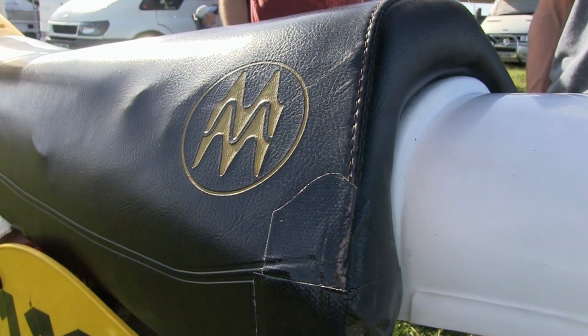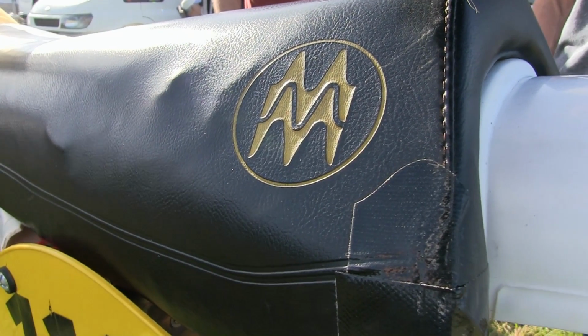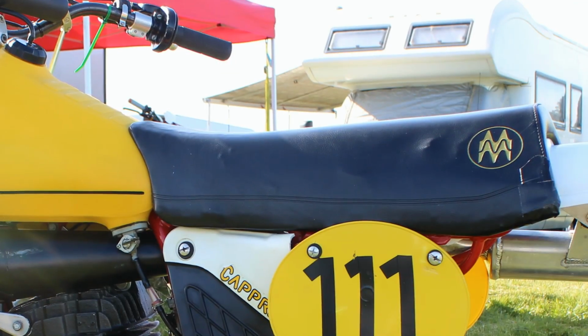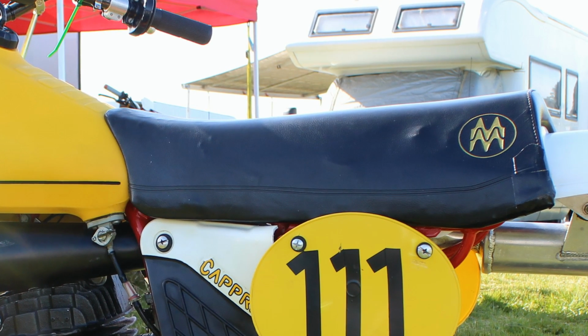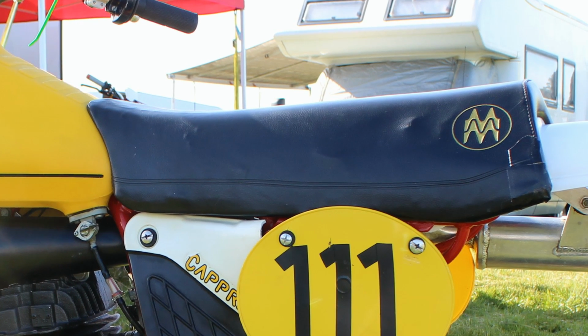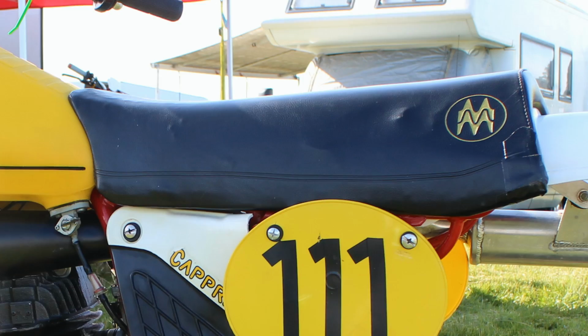Now these Montesas had also a very comfy seat, as I remember, although Paul's is looking a little bit worse for wear after its 40 years in service. Although despite a little patch and a running repair here and there, the bike seat is still in good condition considering the punishment it suffered during that time.